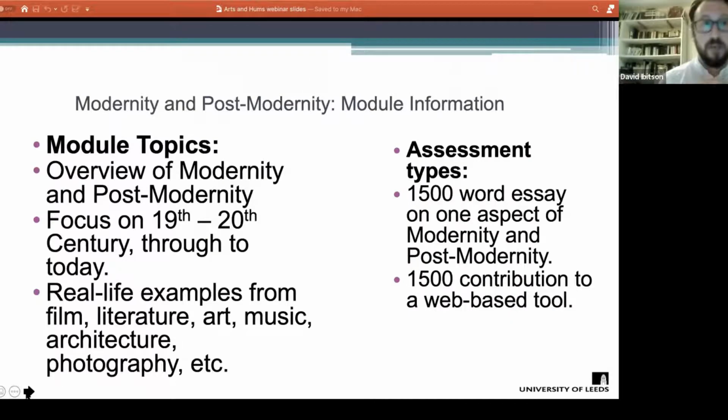Okay, the next module we're going to look at, which is also a first semester module, is called Modernity and Postmodernity. It's quite a conceptual module. It looks at ideas of what is modern, what modernity was, or what people thought was modern about the early 20th century, just before the First World War and in between the two world wars.